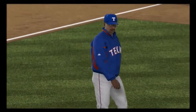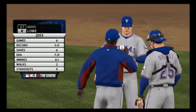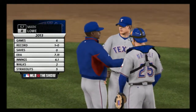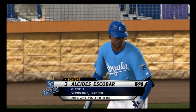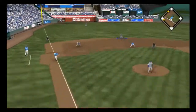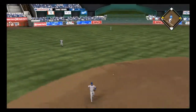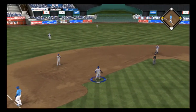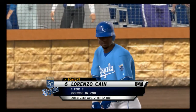Here comes Ron Washington now up out of the Ranger dugout. And he's going to motion for his bullpen here. That'll do it for the starter tonight. Mark Lowe. Alcides Escobar will dig in now. He struck out and lined out. Now a ball hit hard towards the hole. And that's through into left, a base hit. A run is in. Now the throw comes in to hold that second runner at third, so they're at the corners now with still only one.